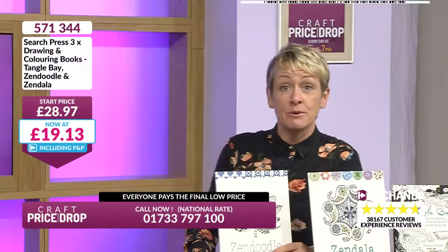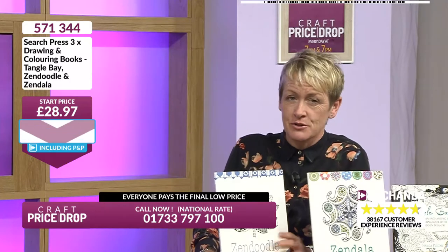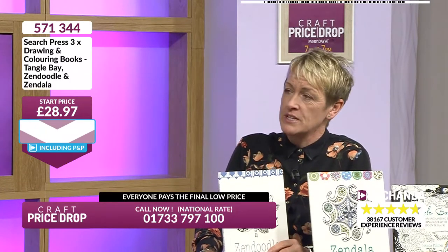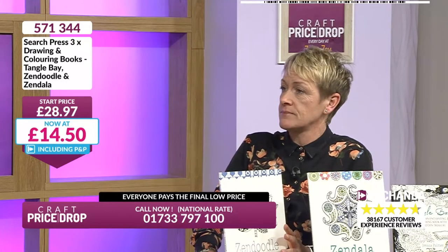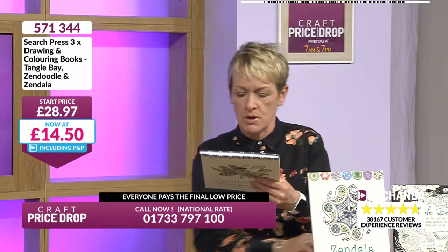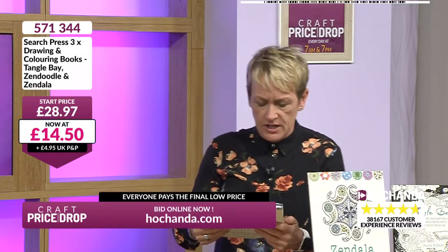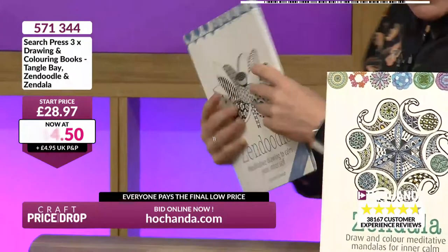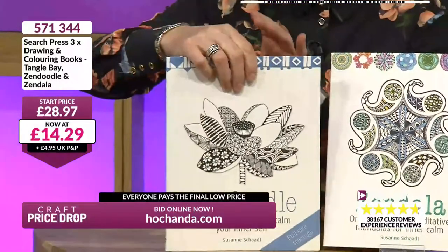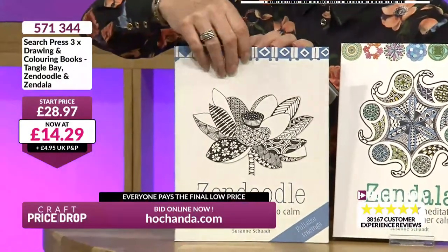We're going to drop the price again, then we're going to have a look at the third book in the instalment of your craft price drop, Zentangly Doodly Darly. They're not called that. £4.83 each, my word. Right, this one, £9.99. Oh, I like this one. Yep, that's nice. Oh, sorry, no, I'll show you at home. Right, let's open that up.